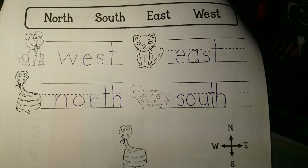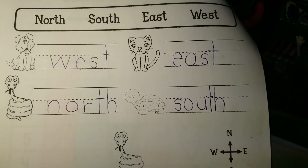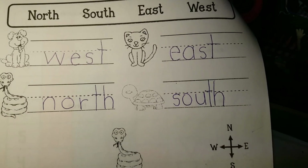And this is our last page for day 3. Don't forget, this is packet 2, day 3.